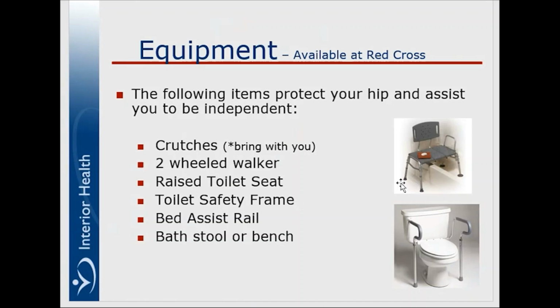For a bathtub, most people are not really strong enough to step over a high step like that and put all of their weight on the operated leg, whether it's the first leg in or you're standing on it while you step in with the good leg. That's usually going to be a couple weeks down the road at least.